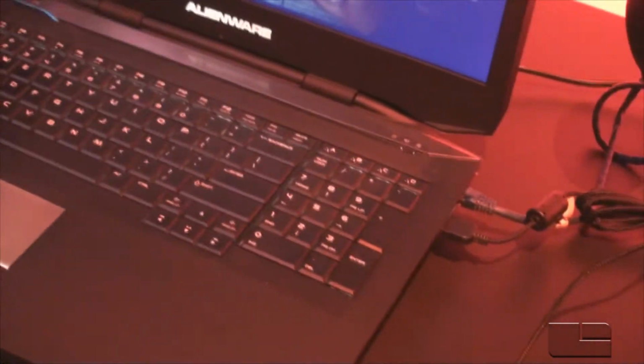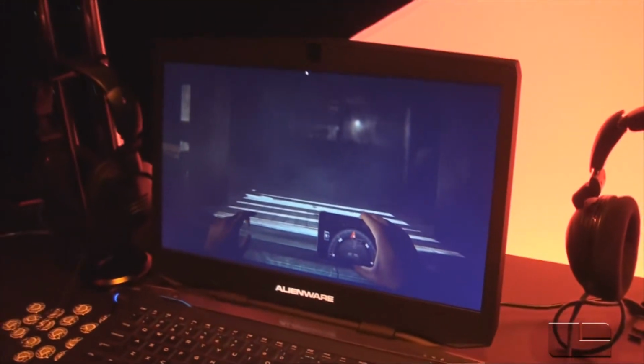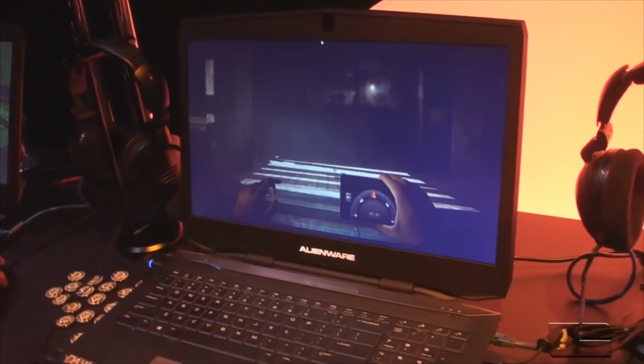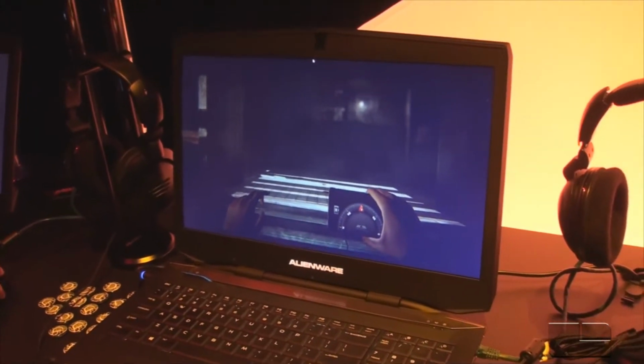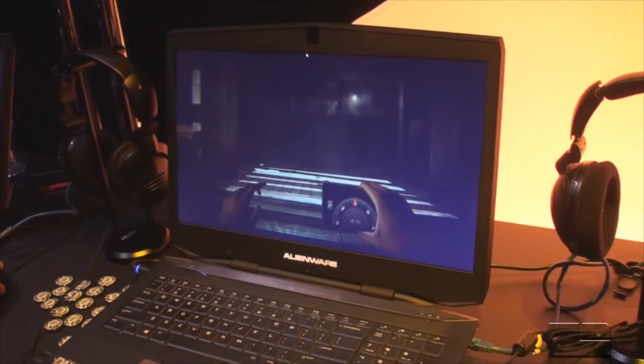Yeah, the biggest difference is also from a panel side, the Alienware 17, we have a 3D option as well. So right now we're not showing it in 3D, but it comes with NVIDIA's 3D technology. So you have the NVIDIA glasses. You can have that and enjoy the 120 hertz panel on the system.